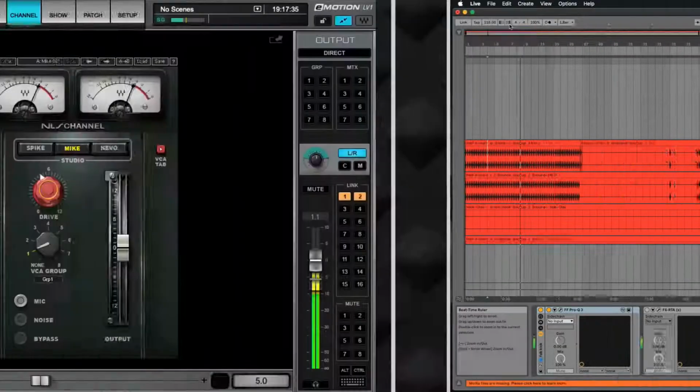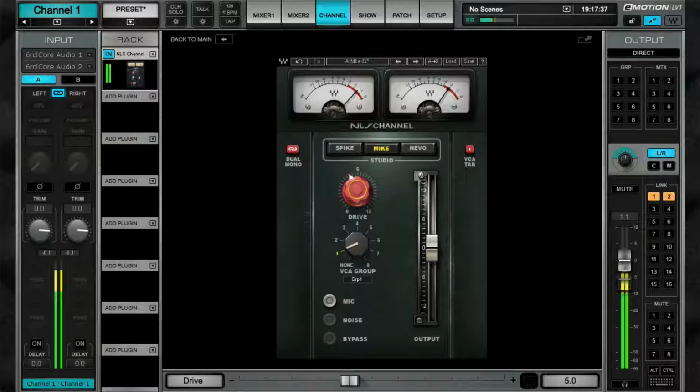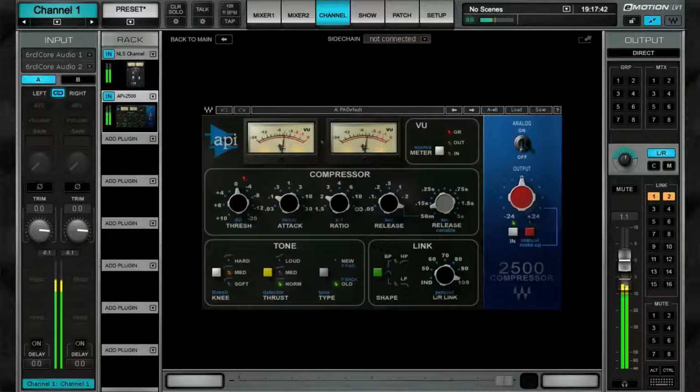All right, so I'll hop back over to LV1. Usually then I go 2500. So it's something like this, or maybe like.